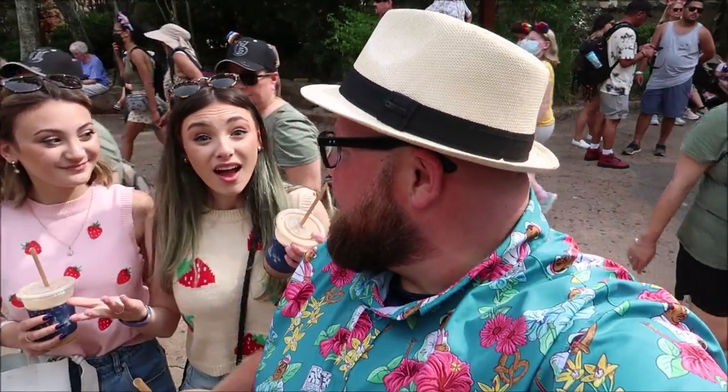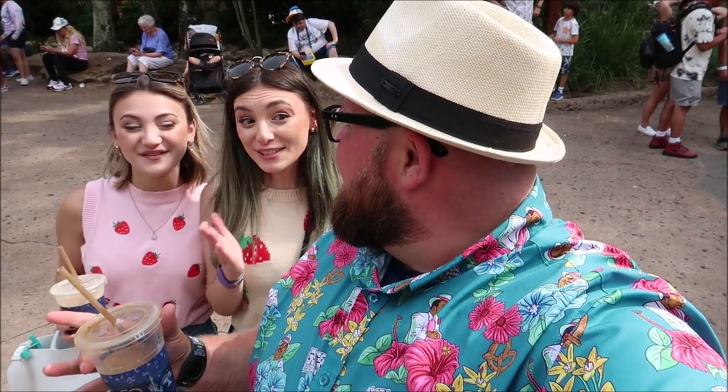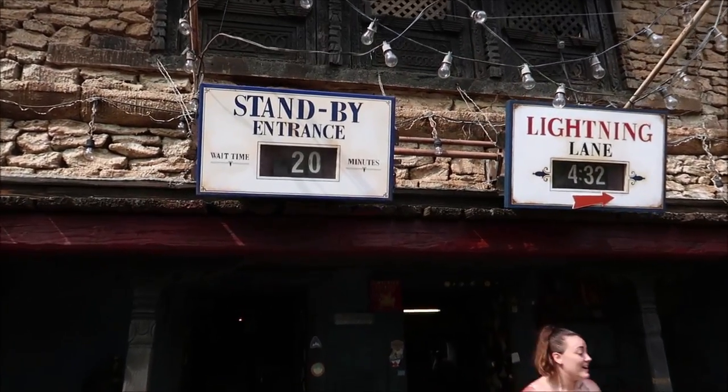Look at this, isn't this insane? 20 minutes for Expedition Everest. I thought we were gonna have time to walk through the queue and drink our coffee. It's gonna be less than 20 minutes, but this is also you guys' first time riding, right? Yes. This is their first time coming face to face with the Yeti. Exciting. I am so excited. A little scared, but it's gonna be awesome.